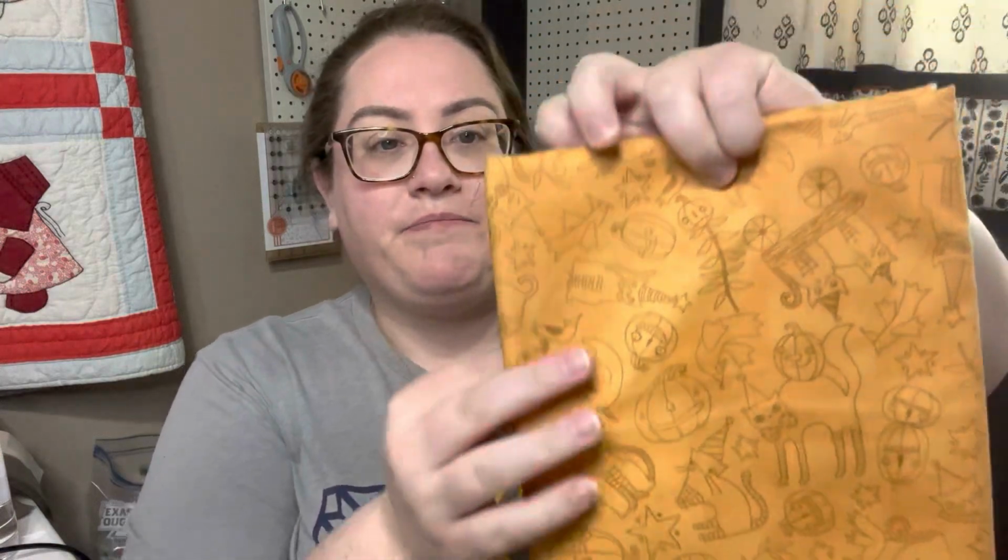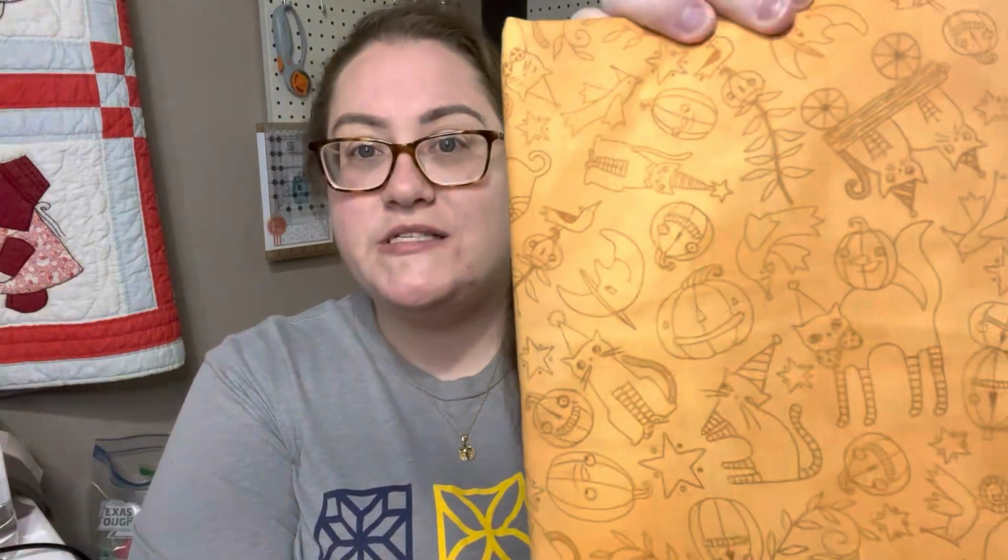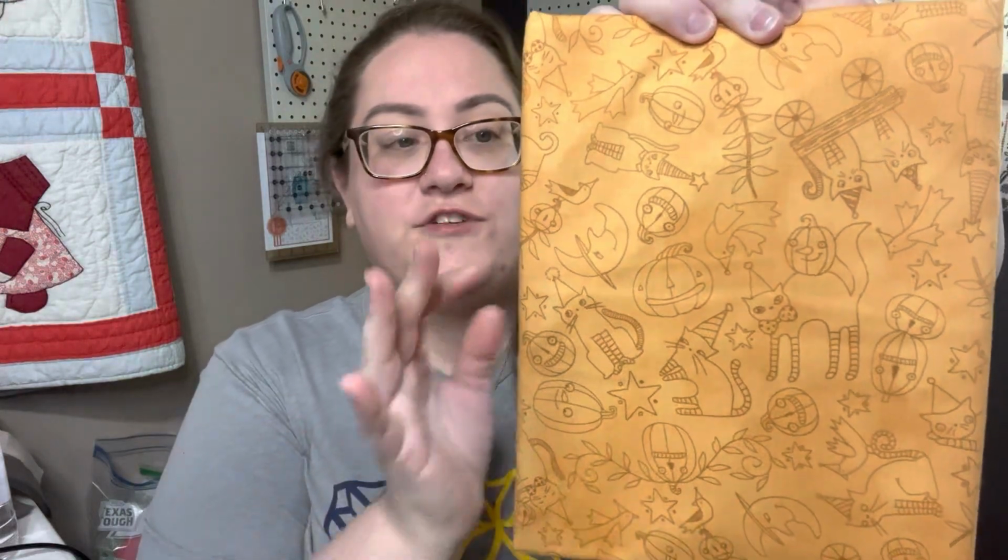I had $5 off from my point buildup, and they had the Halloween, I think it was called Halloween Whimsy by Teresa Cuget. They had what they had left of it on clearance. And so they didn't have a whole lot of this pattern in particular left. So I wanted to go and snag some.